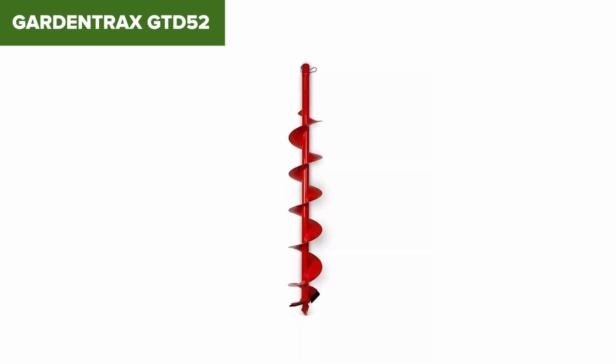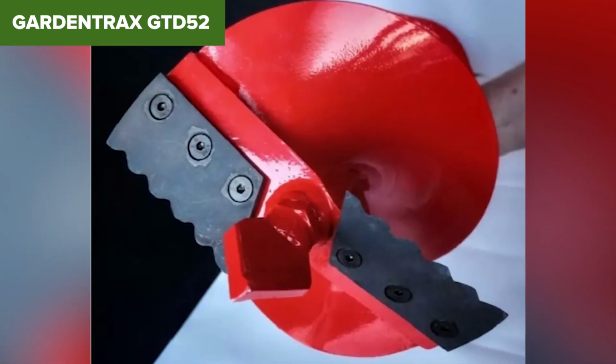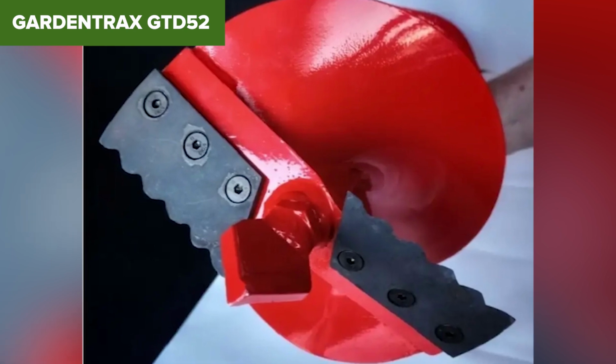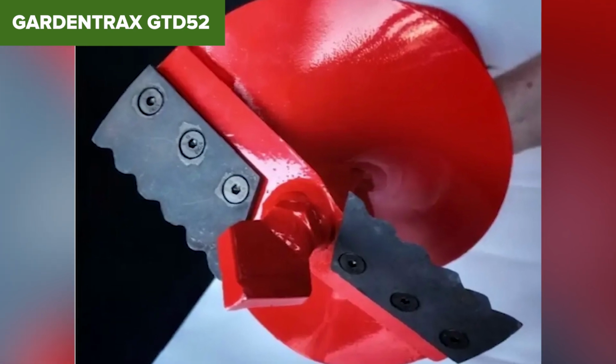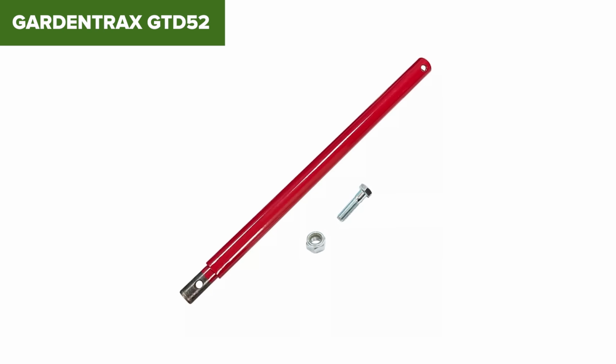in no time. Where the GardenTracks stumbles is in its lack of standout features compared to competitors. While it's highly reliable, it doesn't push the envelope in innovation or design. However, for straightforward digging tasks, this auger is a safe and effective choice that won't let you down.